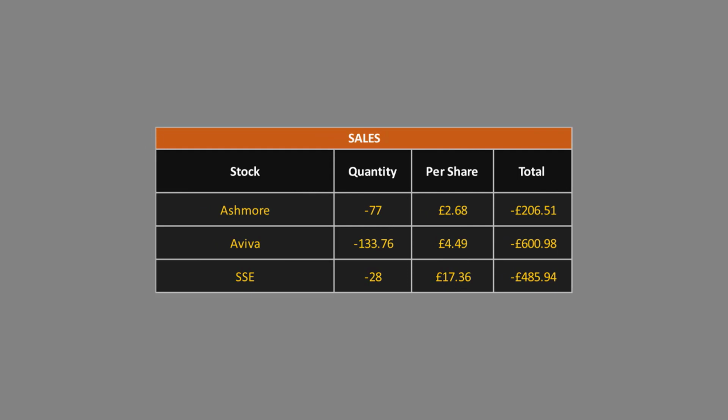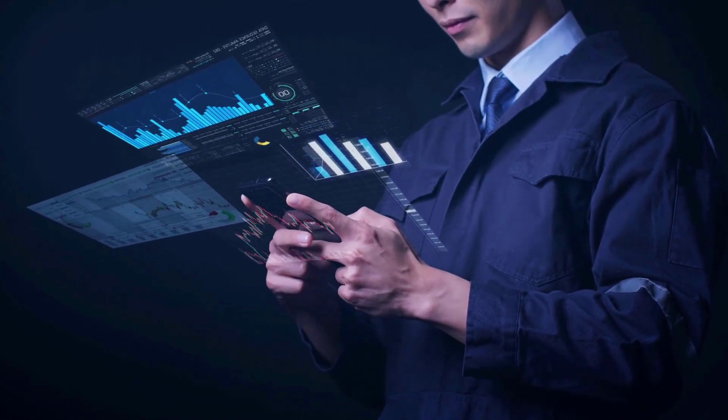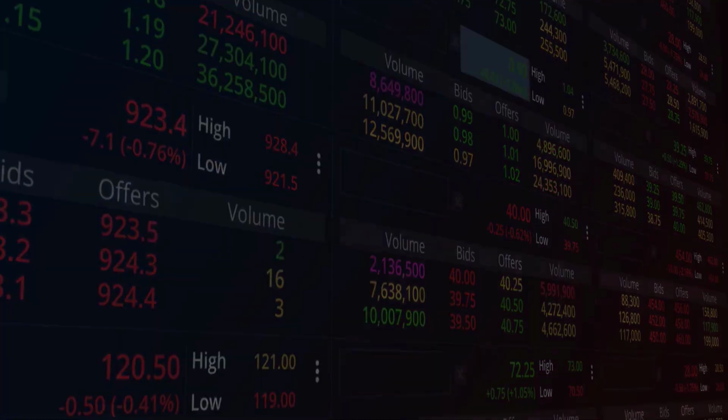I have held these for a few years now, and I was never fully sure whether to buy more or sell. However, after taking a deep dive into all 3 companies, I have decided to sell. This might turn out to be the right call, or I could live to regret it. But all that matters for me is that I'm happy with my decisions, which I am.